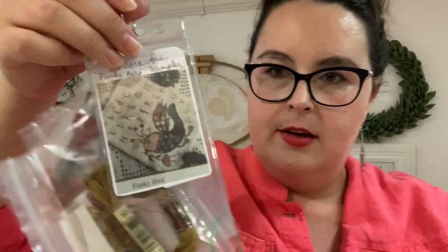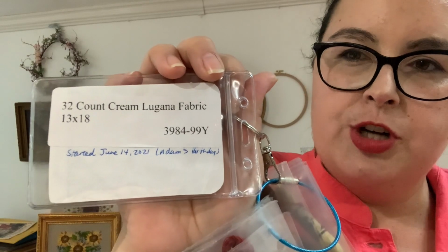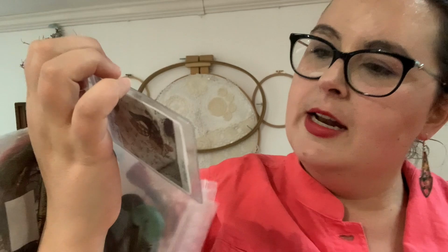I did make the little piece for my lanyard. I did on this one write my start date. This is on 32 count cream Lugana fabric, and I started this June 14th.